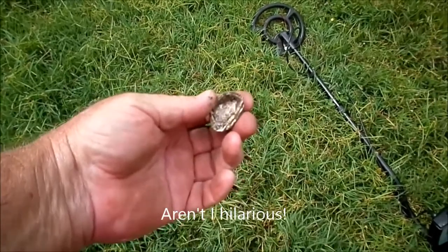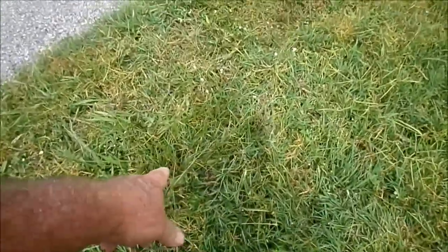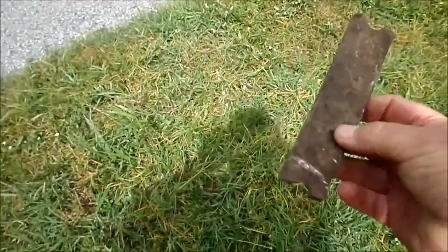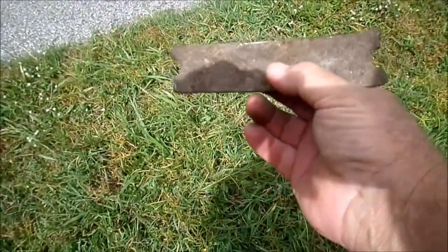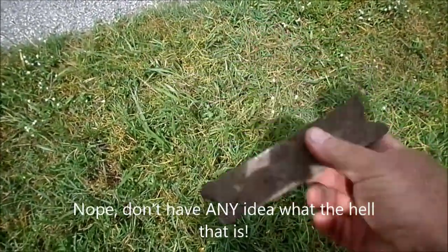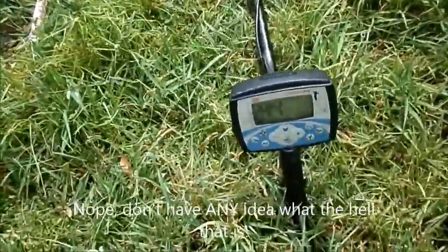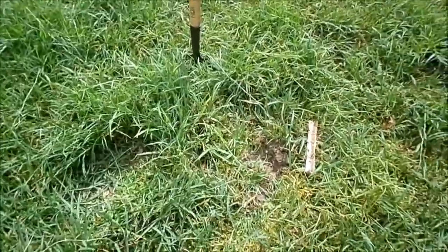Alright. Okay, right there. I got me a 4446 signal. Really strong. I decided to dig it since my first quarter was on a 4446. And I got that. Some really thick piece of aluminum. And then I come right over here where my machine is showing a 44. And it gave me a really nice beep.